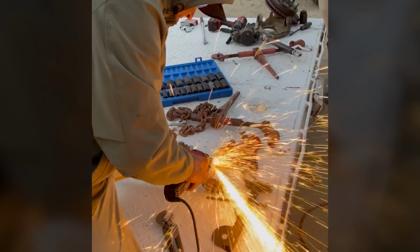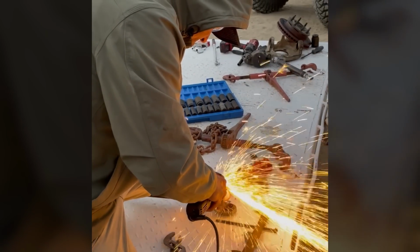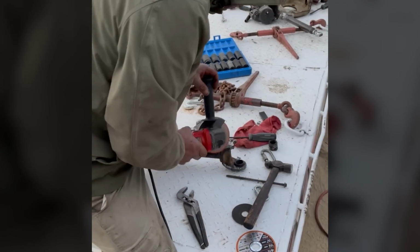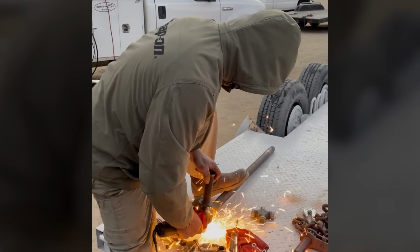Nacho's team decided to repair the axle shaft on site. Chewy got creative, welding the ears back together using broken pieces found on the trail and even a piece of chain to complete the repair. Lots of cutting, grinding, torching, and welding took place.